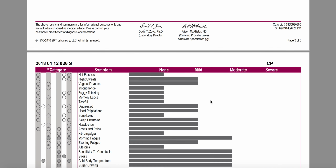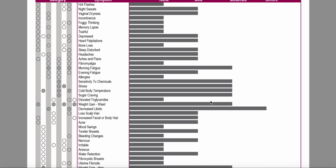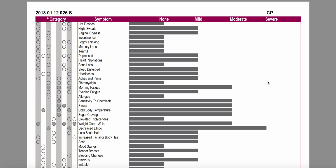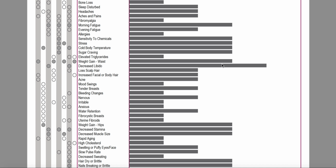So now if we go on down to symptoms, I have a feeling that she's probably somebody who doesn't complain much because she looks pretty good here. But let's see, we've got decreased libido. These are in the moderate range. Morning fatigue, sensitivity to chemicals, stress, cold body temperature, sugar craving.